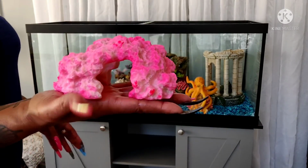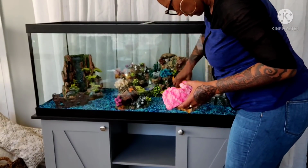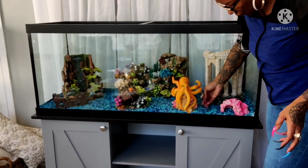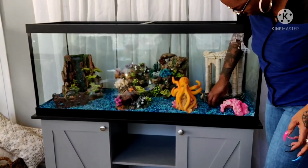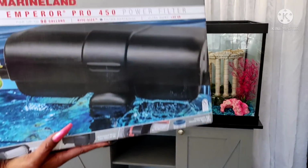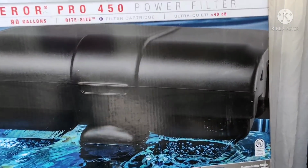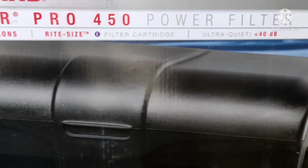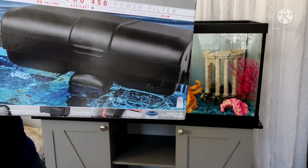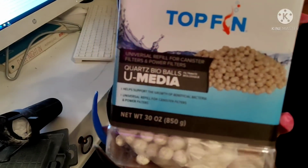I'm fish momming, okay? I love it. I love all of it. And in case you are wondering, all the decor, the fish tank, the stand that it's on, all of it came from PetSmart. So let's fill this tank up. After I finish hooking everything up, we'll fill it up and just see what happens from here. Now I can get all the little fishies I want. Okay? Okay.